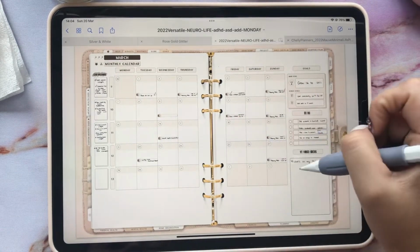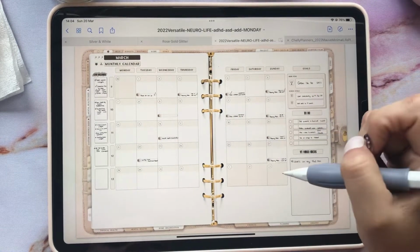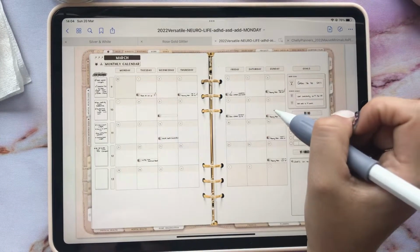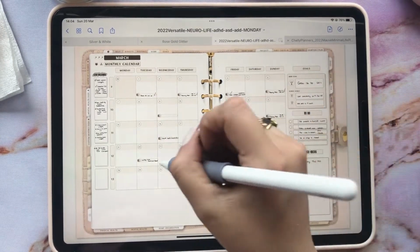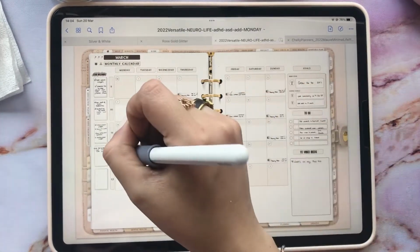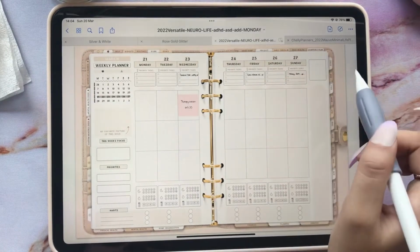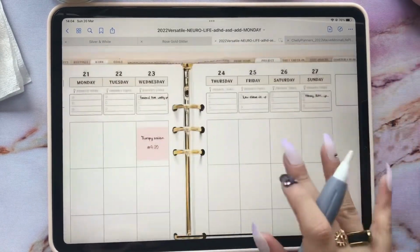If I have anything scheduled, I check what I have to do that week and add that into my weekly. So let's go, it's the 20th. Oh, we're here. That's crazy. And as you can see, I do have a therapy session, and I do have a couple of things already up, things that I do every single day.